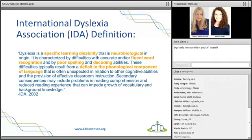This definition right here that you can see on your screens is through the International Dyslexia Association, and you'll see that on your screen there are highlighted words here: specific learning disability, neurobiological, fluent word recognition, core spelling, decoding. These are all characteristics of individuals who experience dyslexia. And specific learning disability is a term that you might hear, especially if you work in a K through 12 school. We tend not to use the word dyslexia. You don't hear that very often, but you will hear specific learning disability, and usually it's stated to be in the area of reading, basic reading skills, comprehension, and sometimes writing as well.